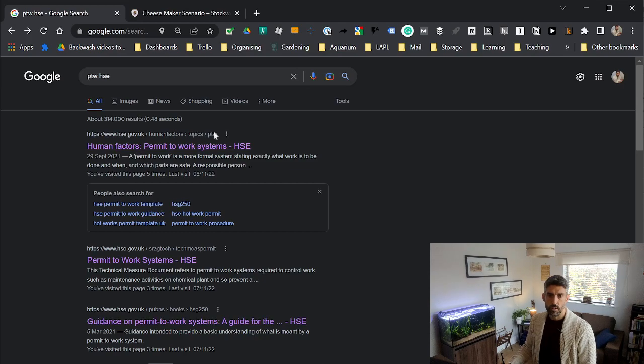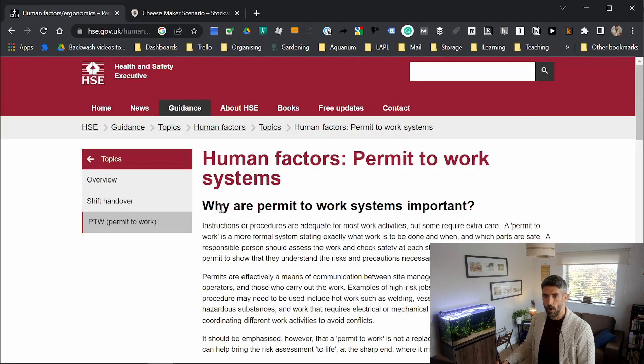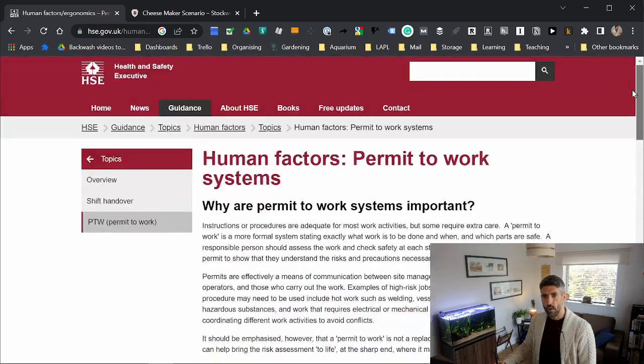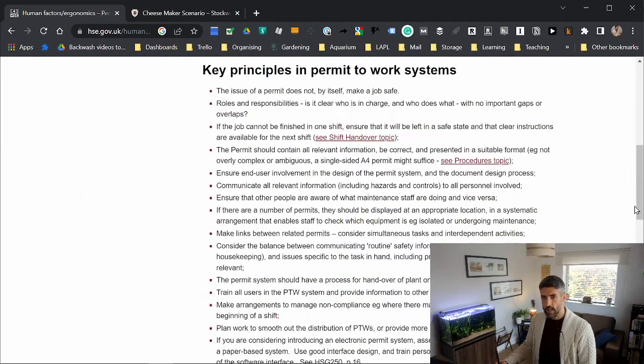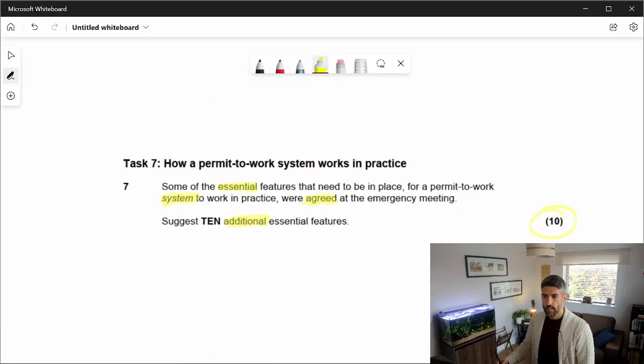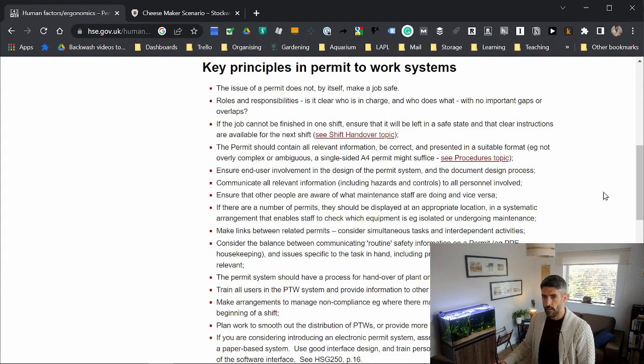Let's go to the first result. It talks about why our permit to work system is important. It's not really relevant to us. What we've got here towards the bottom of the page is a nice long bullet point list. So we've got to have at least 10 additional essential features. Looks like we're going to find a lot of those here.